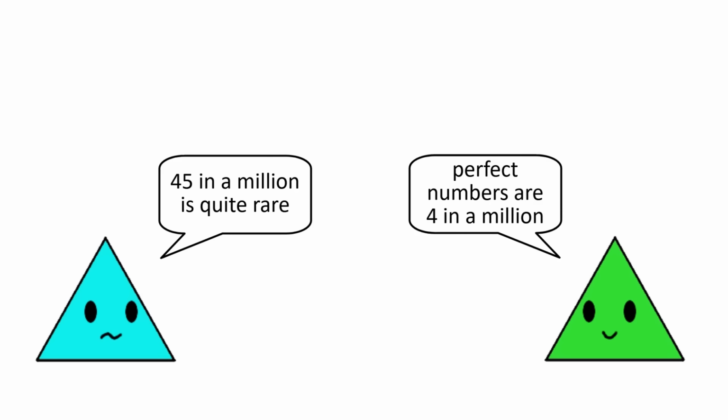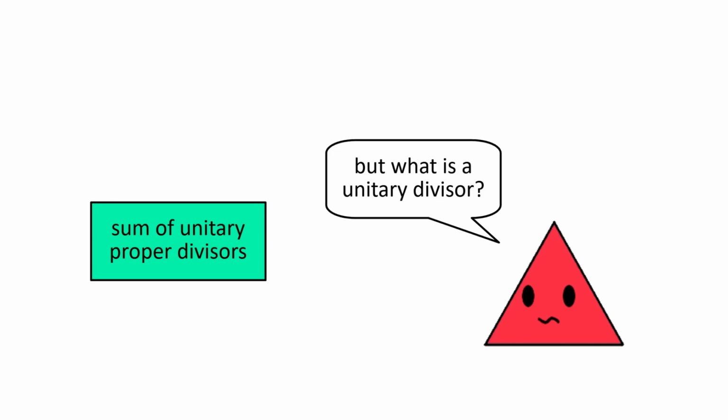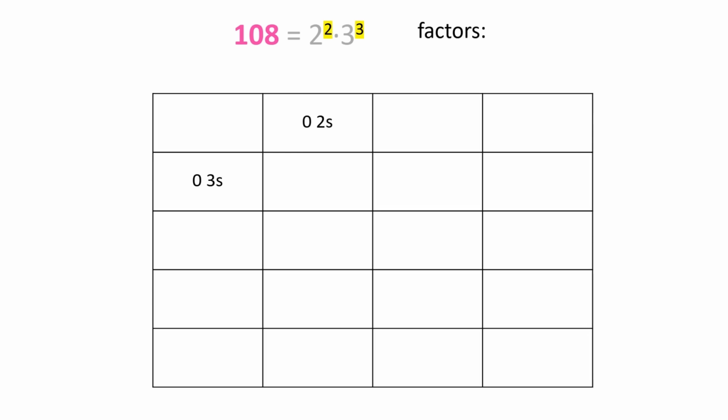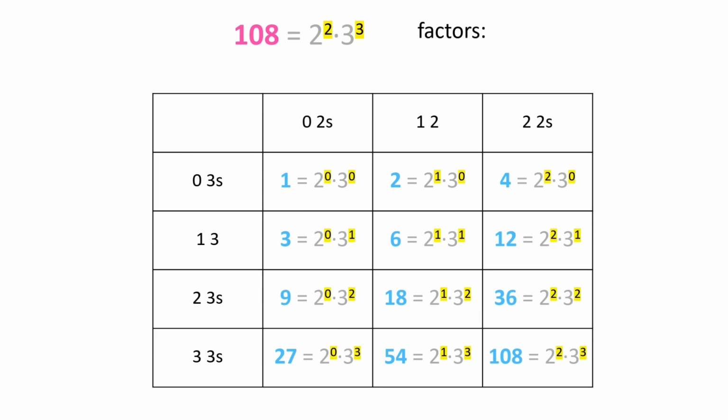So what can we do to get a very rare type of almost perfect number? Well, one idea involves the sum of unitary proper divisors. But what is a unitary divisor? The definition is that a divisor d of n is unitary if d and n over d are coprime. But the best way to think of it is with the prime factorization. When finding factors of n, you can change the exponents above the primes, where each one can range from 0 to its original value, resulting in a multidimensional table of factors.